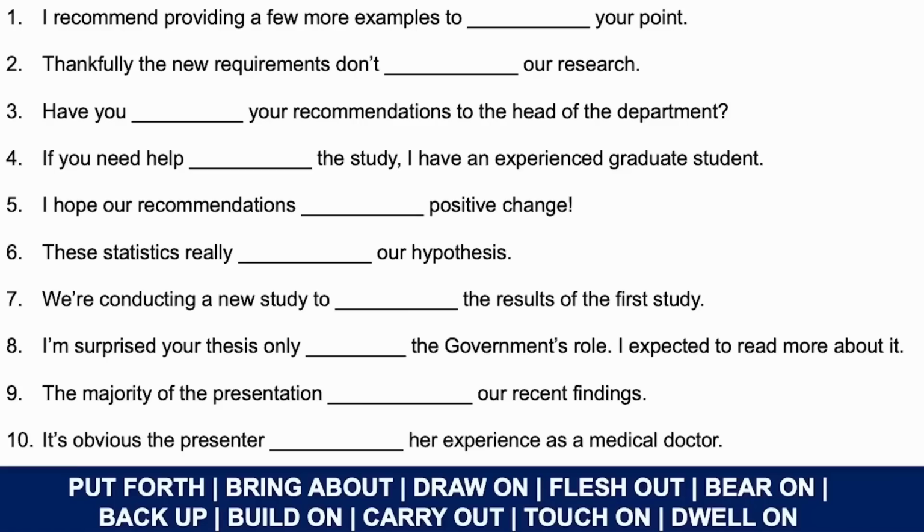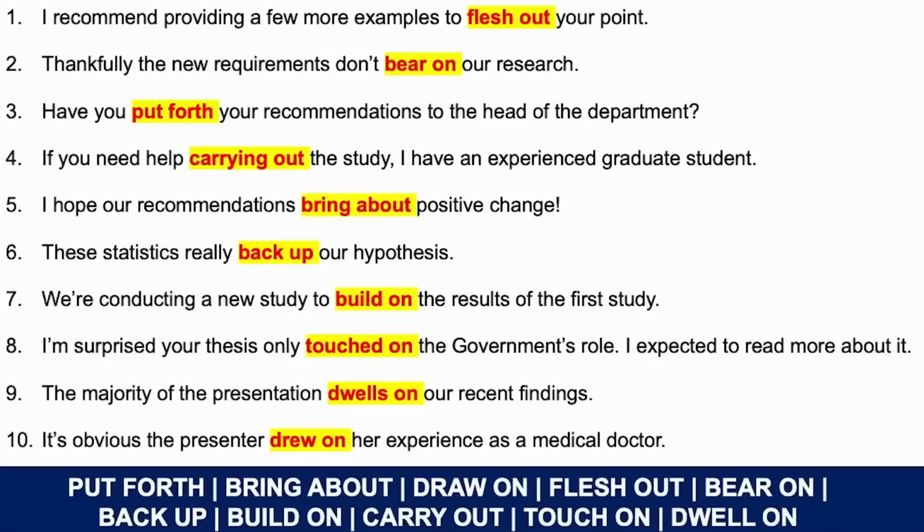Now that you're more comfortable with these academic phrasal verbs, how about we do that same quiz again? And I promise your score will be a lot higher this time. Here are the questions. Hit pause, take as much time as you need, and when you're ready, hit play to see the answers. Here are the answers. Hit pause, compare your answers to mine, and when you're ready, hit play. Amazing job! Share your score in the comments, and now let's do something different.